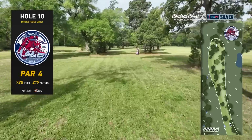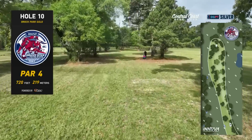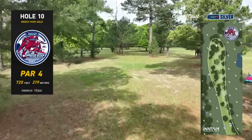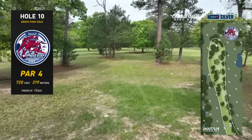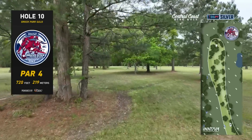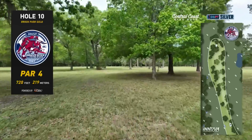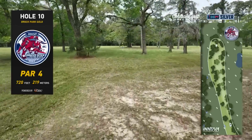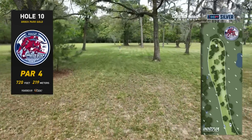Yeah, it's one of a few really tough par fours here. 720 feet, but you have to shape something off the tee, and you have this low ceiling right here as we approach the middle of the fairway. And again, the OB kind of tapers in around the basket.